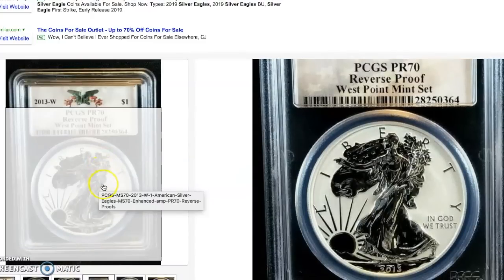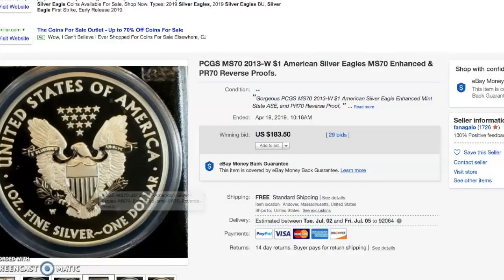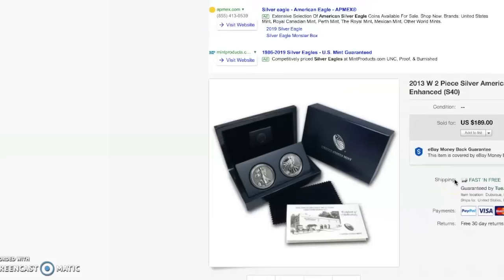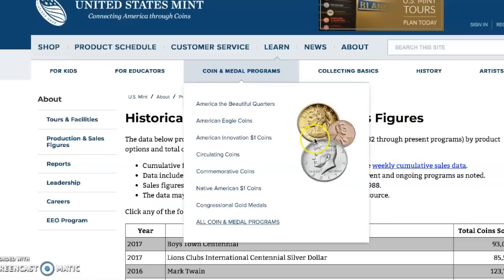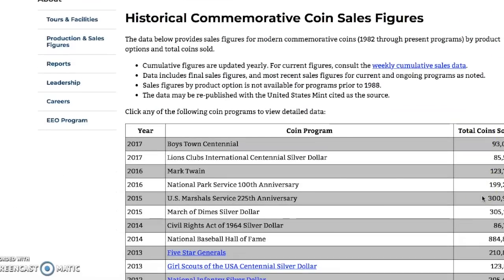And I was going to say that most proofs will grade a 70. If they don't, you probably got a reject from one of our favorite retailers. The mintage of 100,000. Oh, I know, that's what I wanted to look at, is the historical mintages, and I'm sure others will do a report on this.